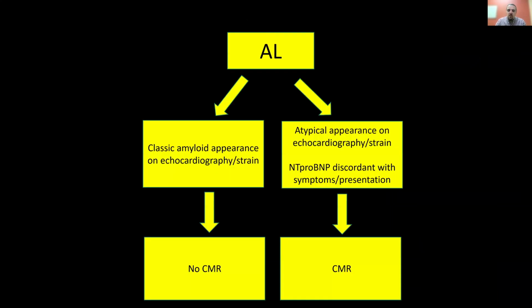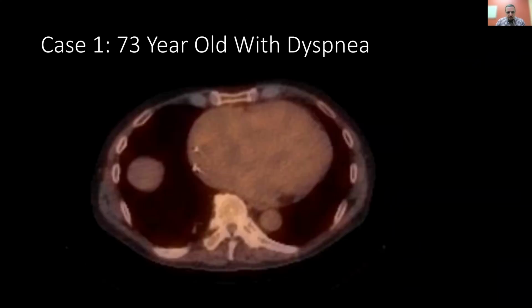And so for AL, you can use cardiac MRI to give you a burden of disease at baseline and then during follow-up as needed. But if your echo is classic, if the picture is classic, you sometimes don't even need cardiac MRI really to do this. So now, I want to give you examples of when to use endomyocardial biopsy.